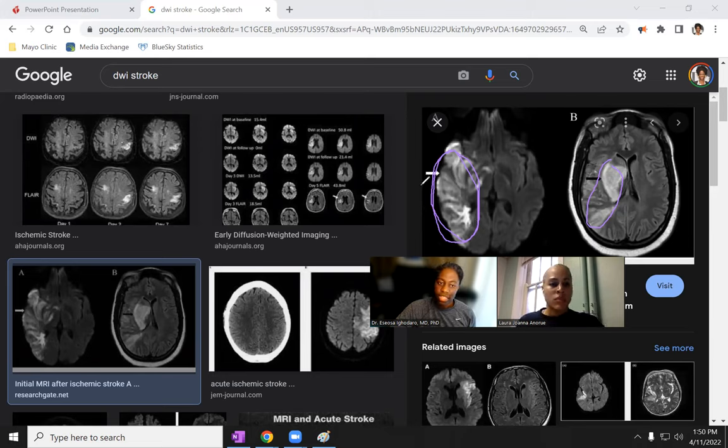And so for this gentleman, he probably didn't have a lot of restricted diffusion on DWI, which is why his stroke was probably small, even though his symptoms were huge. The tissue that actually died is so small because they were able to retrieve the clot so that they could save a lot of the tissue that would have died had they not retrieved the clot, is my guess.